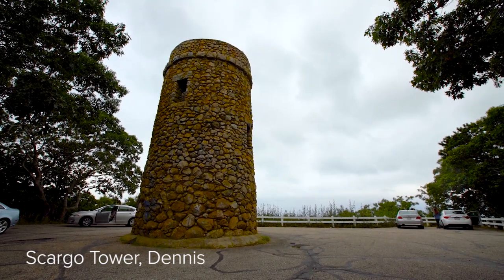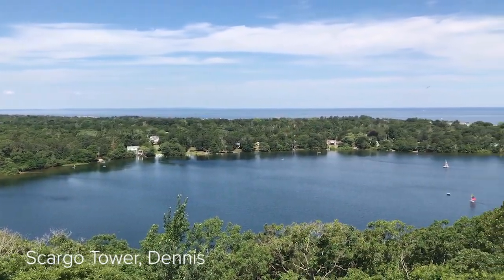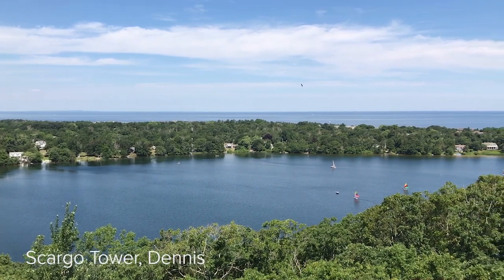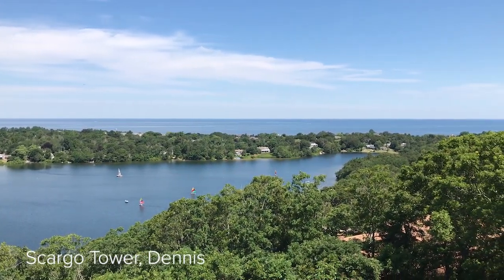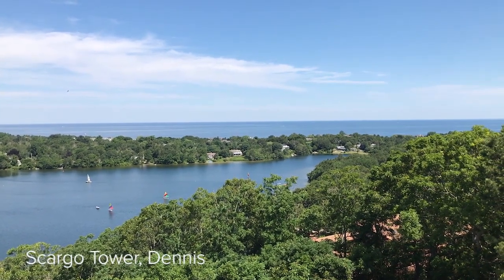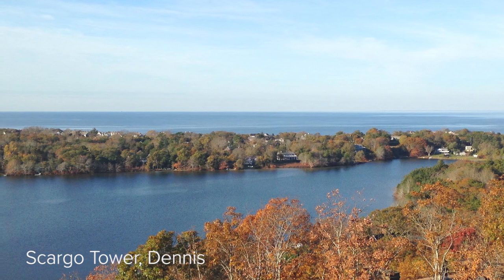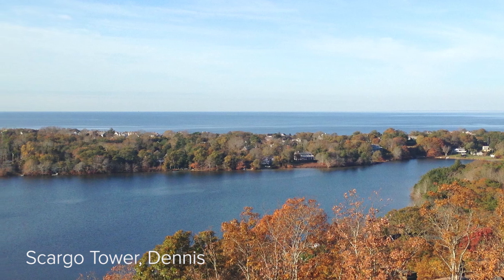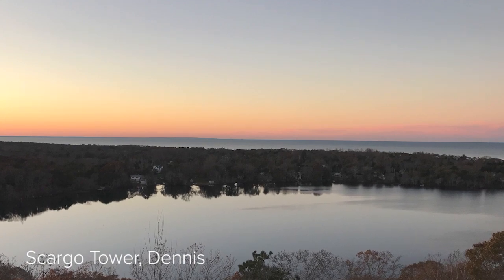Scargo Tower in Dennis. The view from this 30-foot tall cobblestone tower located on Scargo Hill is amazing. This is another spot where sunsets are at their best. The crystal blue of Cape Cod Bay set against the bluest of summer skies, the amber hues of the fall's changing leaves, or under a blanket of snowy white, the panorama from this highest point in the Mid-Cape region doesn't disappoint.